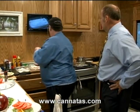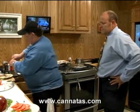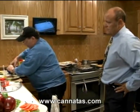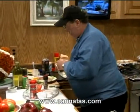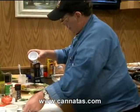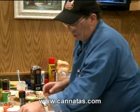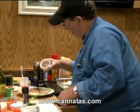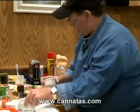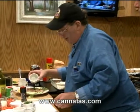Now, what you're going to see me do, first of all, you know, I always use cracked black pepper. Go with a little salt. A little bit of all-purpose Cajun seasoning. A little bit of lemon pepper. Those are basically my seasonings for the dish.